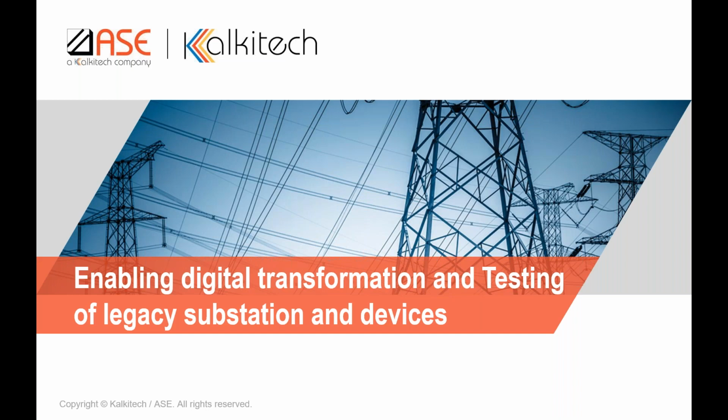Kalkitech primarily focuses on developing and delivering vendor-agnostic products and services that securely bridge the gap between legacy and existing standards-compliant systems for utilities and electric power systems. Applied Systems Engineering, or ASC, is a smart grid protocol technology leader and a leading manufacturer of remote terminal unit or intelligent electronic device protocol test equipment for the supervisory control and data acquisition industry. During this presentation, we will cover how Kalkitech and ASC products will help in enabling the transformation of old legacy systems to new digital systems.